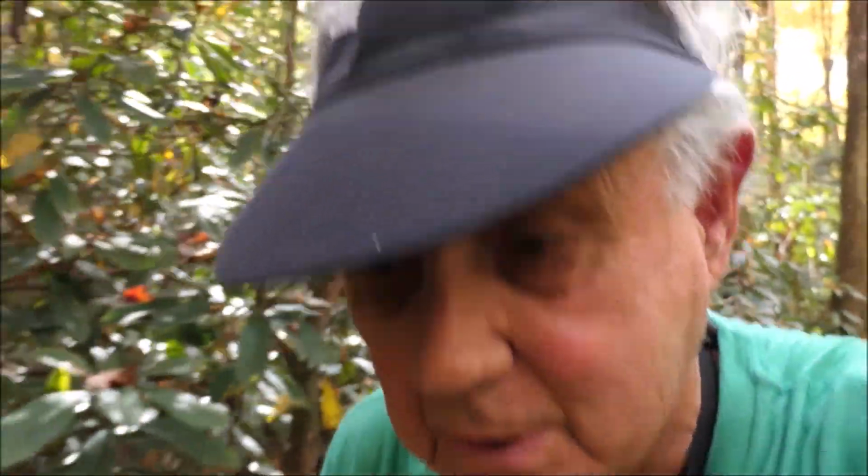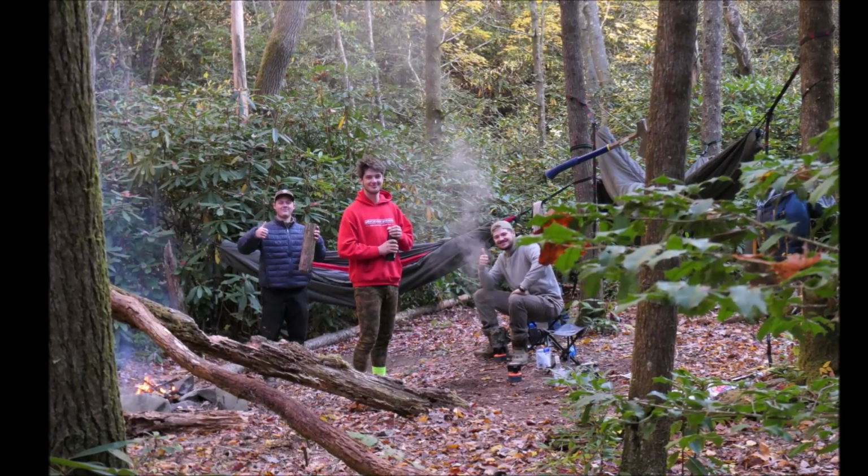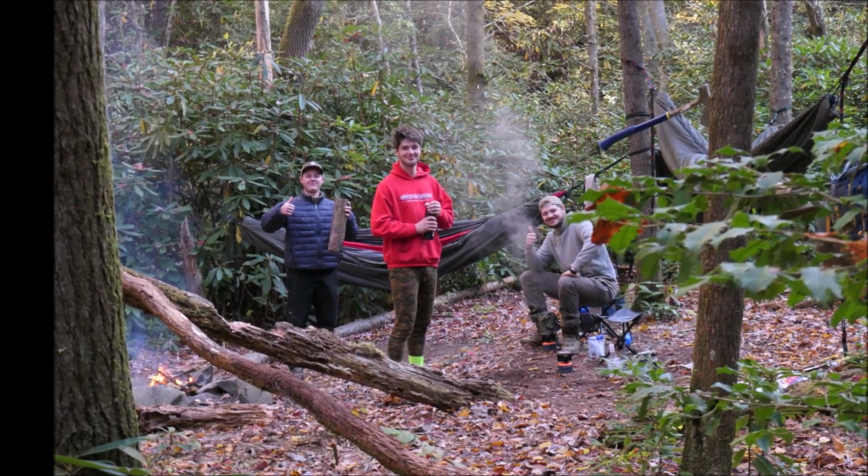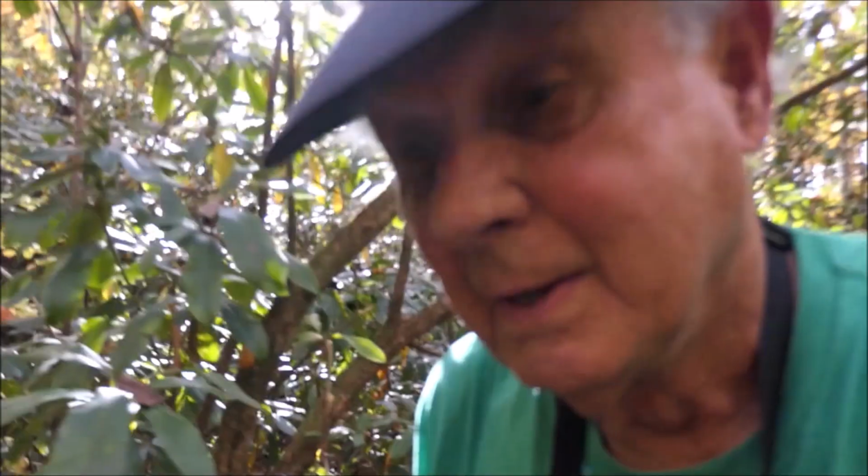Well, I got to my planned campsite at a little under 2 miles, I guess. And unfortunately, the three guys I saw earlier that were going way on up stopped there for the night, and they said they were going to go on up tomorrow. Here are the three guys, a very friendly group from Middle Tennessee. They've got hammocks up and all that, so I couldn't camp there.